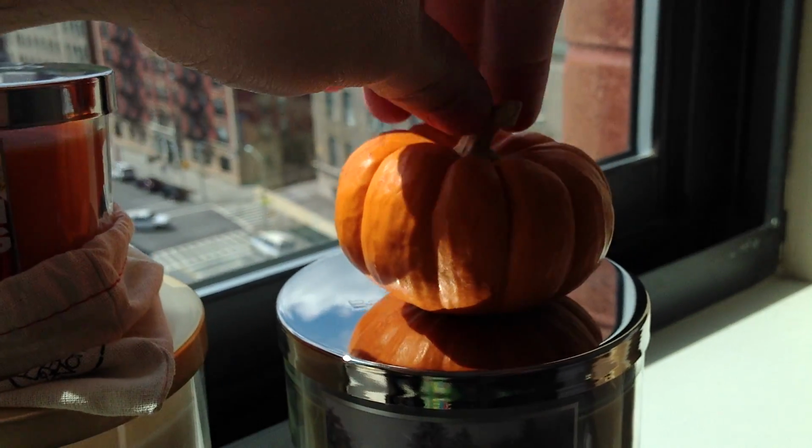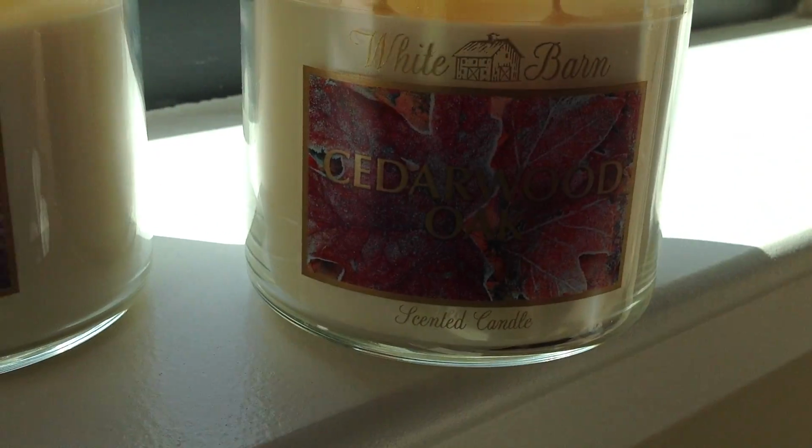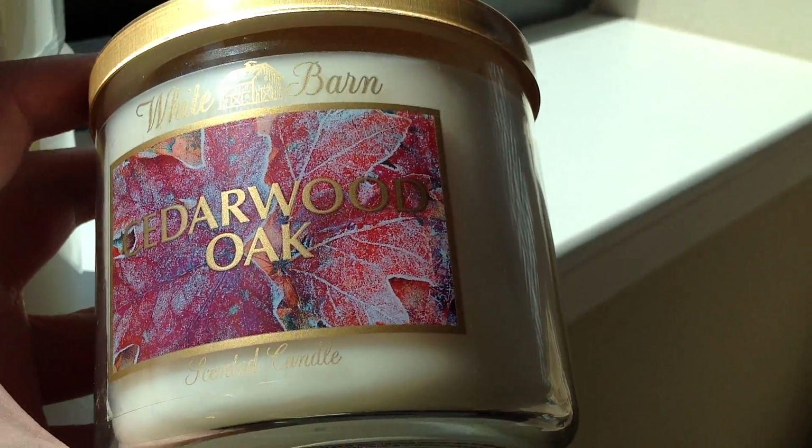We've got my other pumpkin. Let's move that back over here. Quickly touch on Cedarwood Oak just because it's here. This is the second one I've purchased of this. You can see the in-depth review in my past videos. Really a nice test scent.